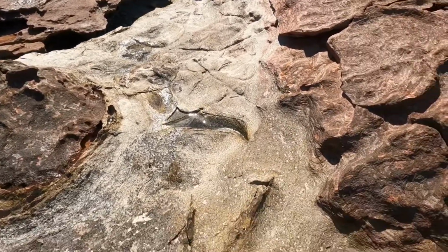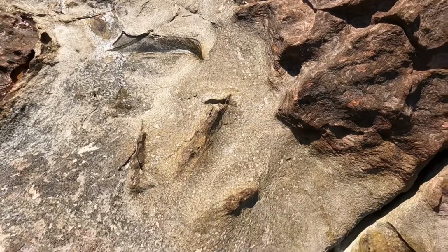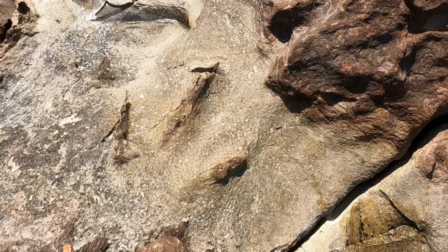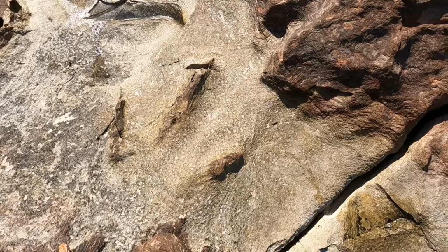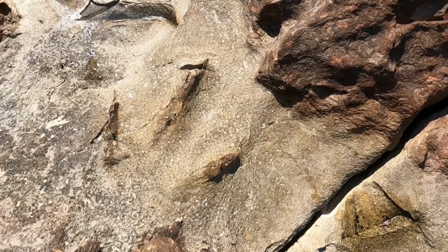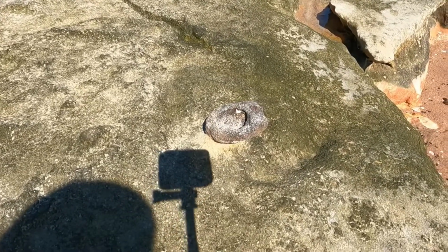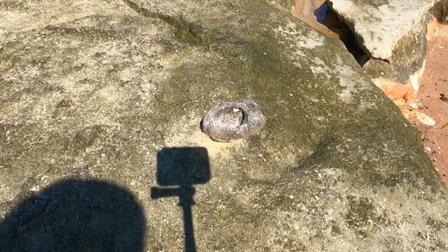But they're actually upside down. So the cast, that is the depression, so we're looking at it from the underside of it. Pretty amazing stuff. So a fine example of more dinosaur poo.